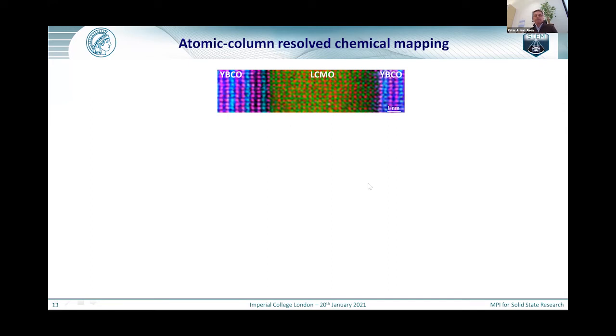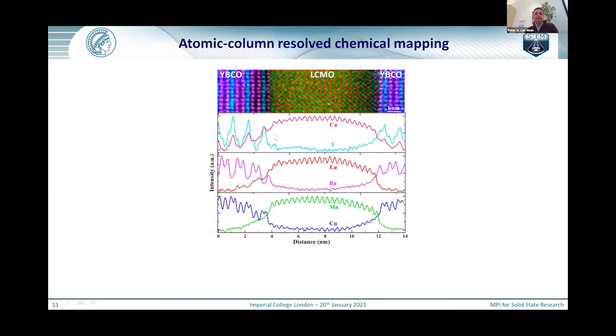in between. However, I was telling my co-workers, hey, people, come on, let's look a little bit more detailed at this interfacial region. Because why is there this contrast here? And this contrast is really strange. And they were then looking at this contrast, and we were looking at the signals of the calcium L23, the yttrium L23, the lanthanum M45, the barium M45, and the manganese and copper L23 white line intensities. And you can nicely see here the yttrium signal in cyan, and here in red the calcium signal.